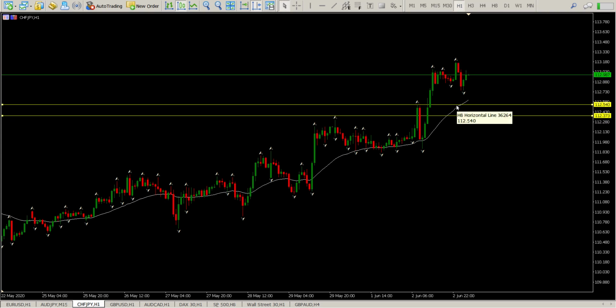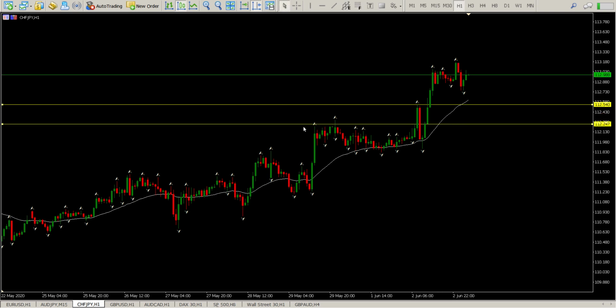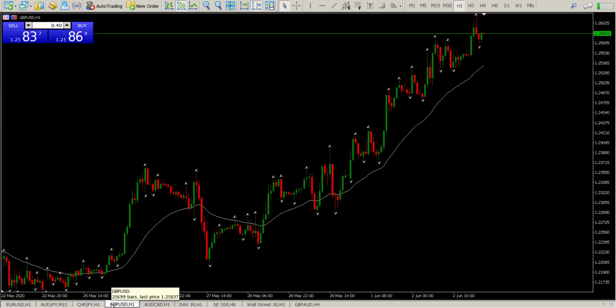So this area here of 112,540, worst case scenario would be 112,373, and you can even fine tune it into something like that, which would be 112,247. Those are your areas that you want to see the pullback back into. Again, any positive price action, pin bars, inside bars, engulfing bars, double bottoms, anything that looks like a bullish pattern is worth the trade. And your stop is below the swing low here in the area of 111,774. Okay, next pair, British pound, US dollar.